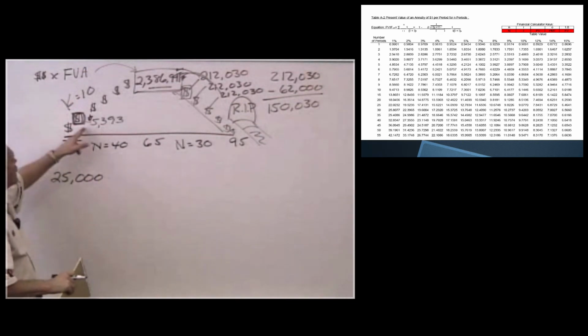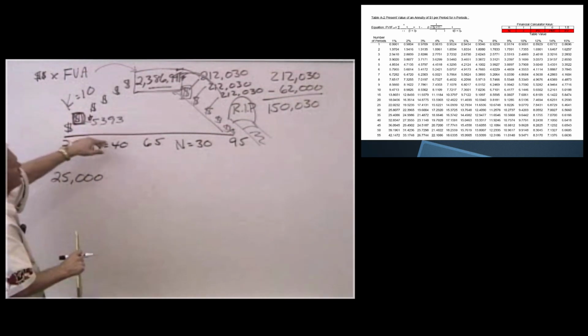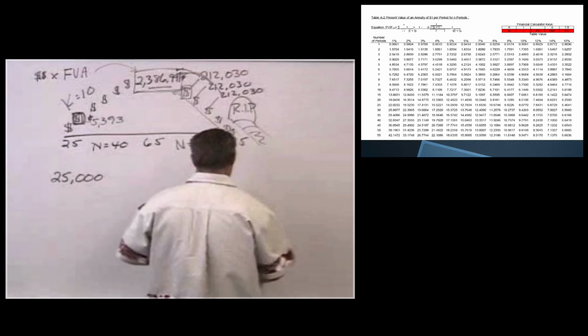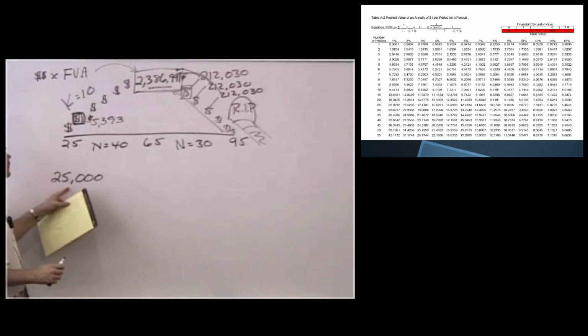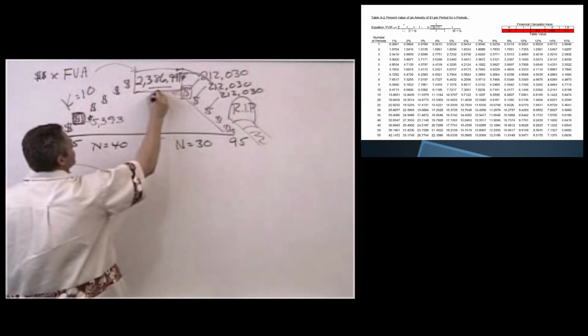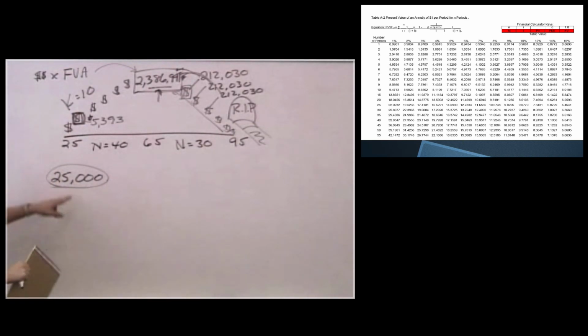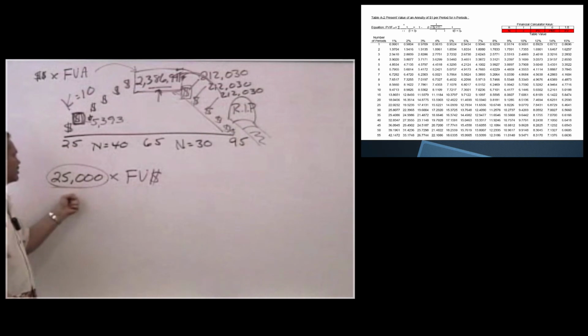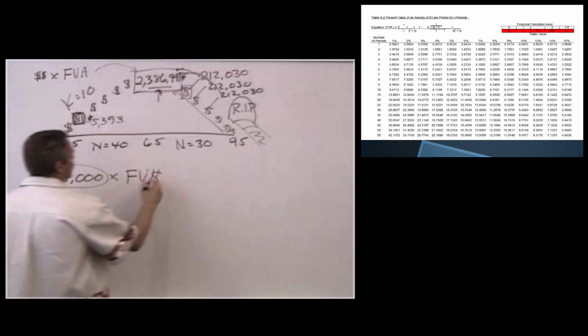So not only do we have the annuity amount that we need here, we're going to go back and assume we still need 212,030, but I've already got a lump sum that's going to grow over time. And so as this number grows, we're going to already have some of that dollar amount. So what I'm going to do here is take 25,000 times future value of $1. So we're not using annuity because this is the base amount of money that I have saved up. I'm not saving $25,000 each and every year. I've got $25,000 in my retirement account, and I'm going to let it run. And I'm going to let it run for 40 years.